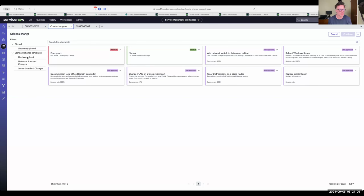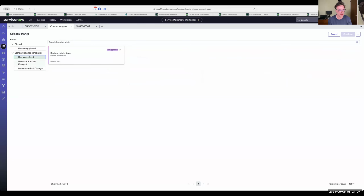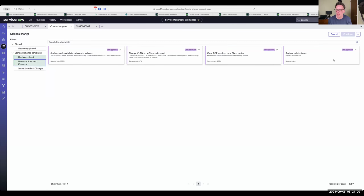And from here, we can select with facets what groups we want to see. So we can make it really easy to search a change. That's a feature that's coming in a forward-looking release, but we're making it really easy to search for the changes you need to see. And from there, we can select a change, open that change, and complete the record. So this is the idea of the change catalog.